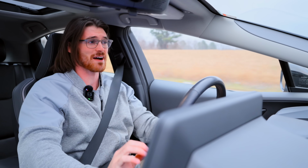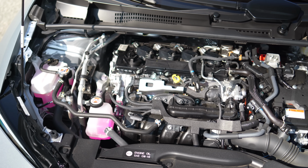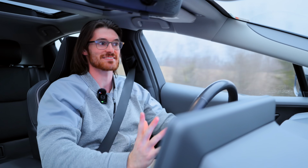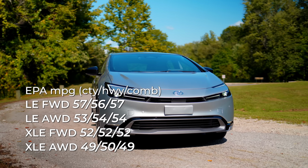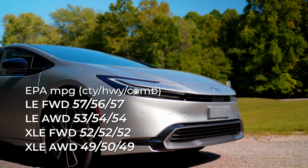Merging is no problem for this thing, and it just all around feels more relaxed. The engine, while still buzzy, doesn't have to do quite as much gymnastics, and it still gets knockout fuel economy. I mean, even better than the Corolla. It can do that with front or all-wheel drive too.